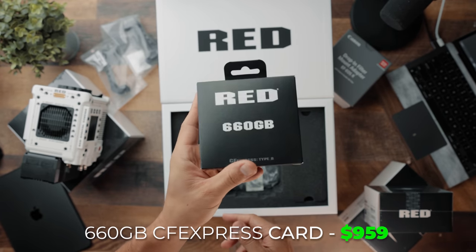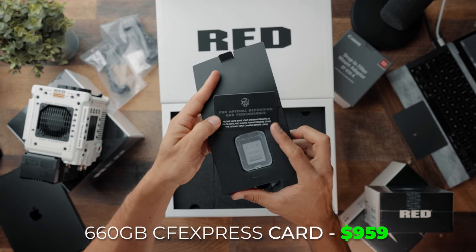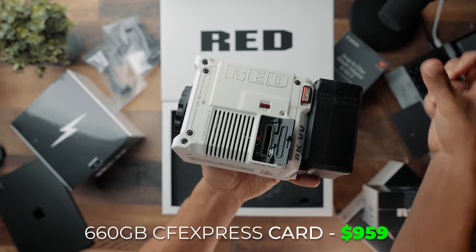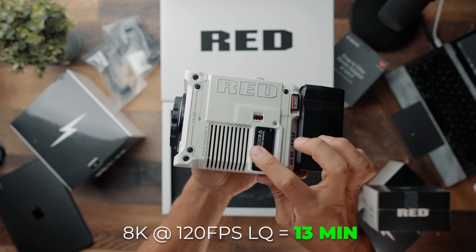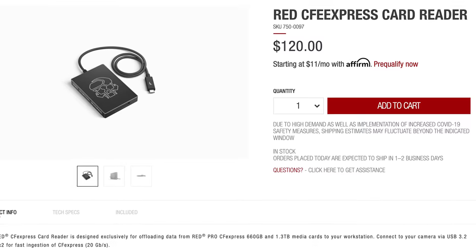Then a CF Express card, not any will do. To my knowledge, this is the only one in the world fast enough to record at 8K at 120 frames per second. And this was almost $1,000 for 660 gigabytes, which gives you about 13 minutes worth of recording at 8K 120 frames. Then, of course, you need a card reader, which is $120.